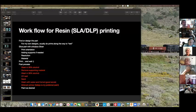Post-processing, and I highlighted this in red, this is where the two technologies go very different directions. You've got to wash it in alcohol, 99% best. Then you remove the supporting material. You want to wash it again, and then you want to UV seal it, and then maybe sand it. And that's where the support pieces were for the supporting material. And then you really want to wash it again, and I like Comet, good old-fashioned Comet. It's a little abrasive, but that really helps get it nice and clean. And then you prime it and paint it as desired. So that's one of the very interesting divergences between resin printing and the filament-based printing.